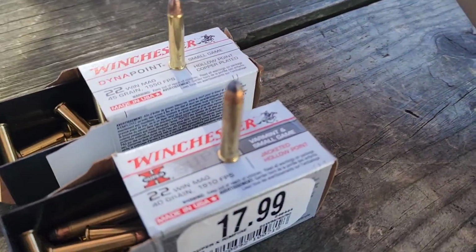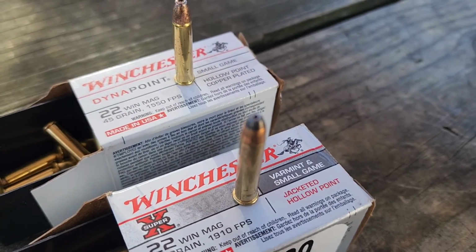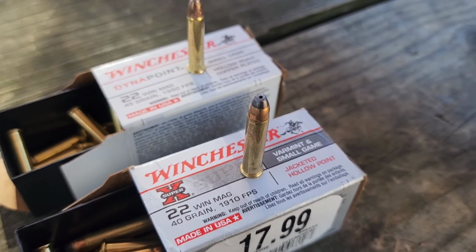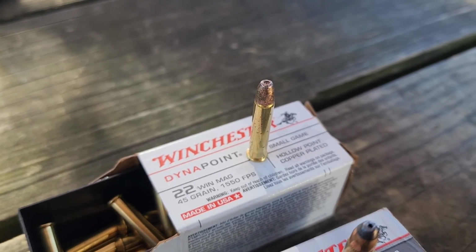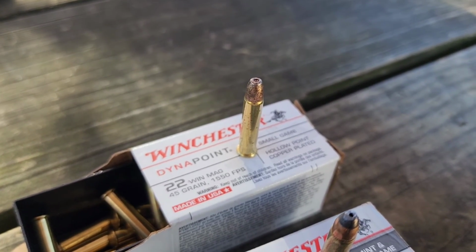There's each bullet there. Super X in the front, obviously, so you got that lead soft tip hollow point there, and a Dyna point back there. It's just got a copper wash on it like 22 long rifle bullets do.